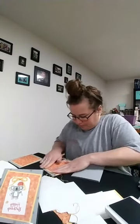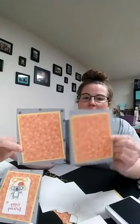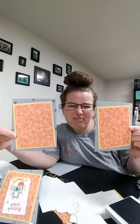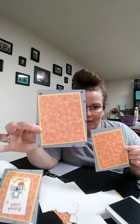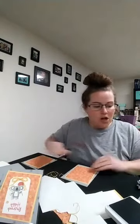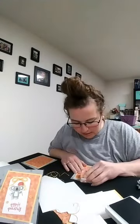Okay, so now we're just going to go back. See how much that subtle little background does? This one's just kind of plain, and this one has just a few of those little background pieces. And I did it in Smoky Slate onto Smoky Slate. So it kind of gives that watercolor, just a hint of a look without overpowering it. And it's so amazing.